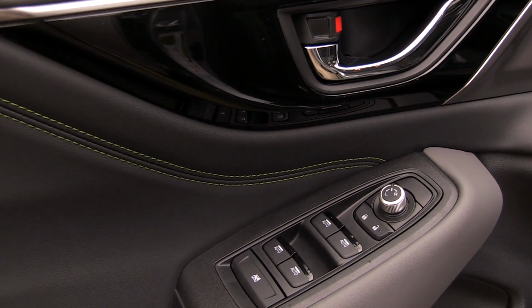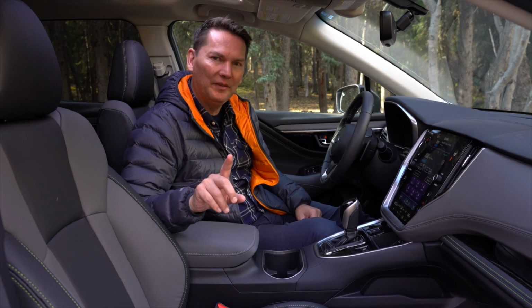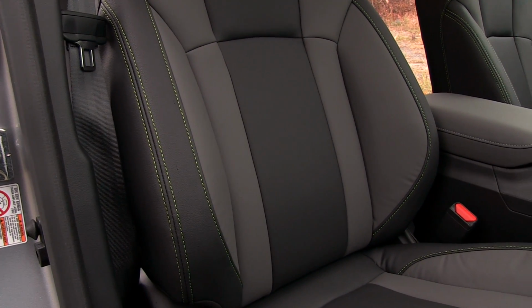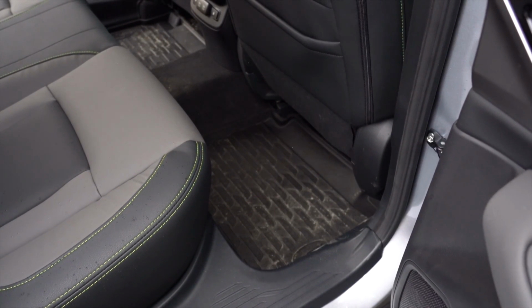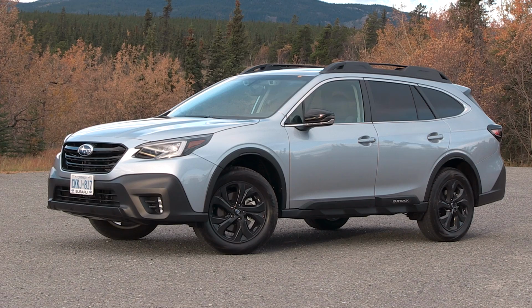You get these contrasting seats here, and you get the bright stitching, but this is not leather. This is faux leather, and it's done to go along with the outdoor nature. Say you get it dirty, you want to wipe it down, you want to vacuum it out. This model also comes with the all-weather rubber mats, so it's meant to get dirty and go outdoors and meant to clean up easily as well.